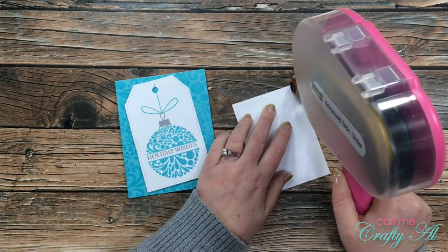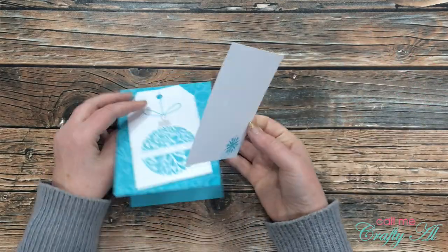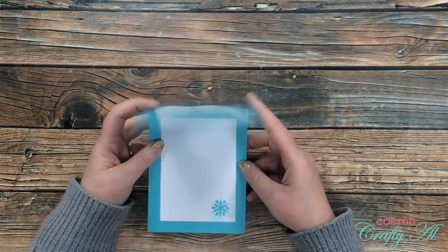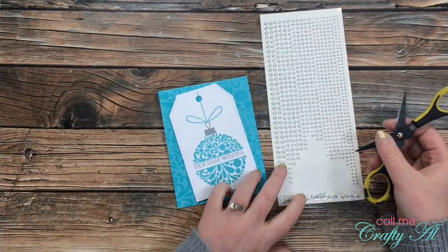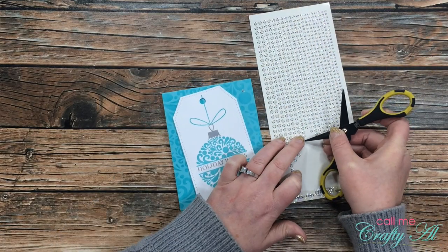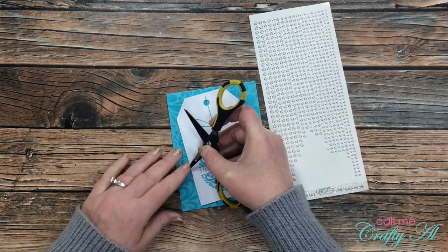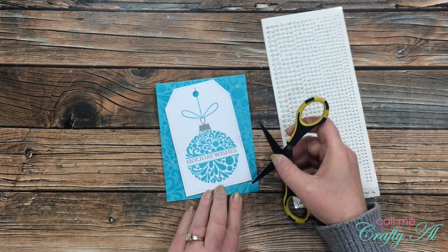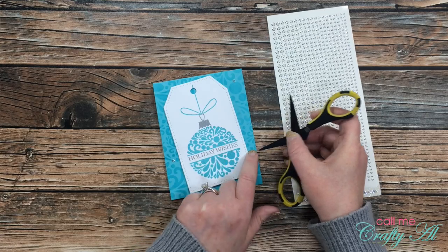I added this piece to the inside of the card, and then the only thing left to do was embellish it a little bit. To add some sparkle and to add some more of the metallic silver to the card front, I placed a total of 7 of my Elizabeth Craft Designs transparent and silver glitter dots on the front of the card.